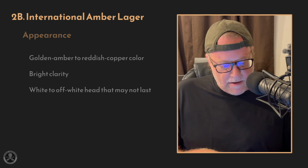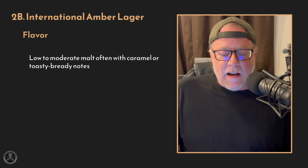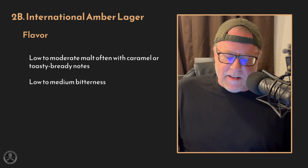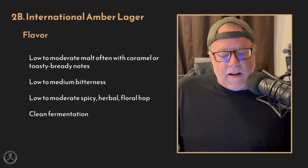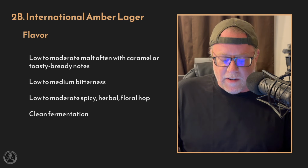Going on to flavor. We have low to moderate malt flavor, often with caramel or toasty, bready flavors. Low to medium-low corny sweetness is optional. Low to moderate bitterness gives the beer a malty to fairly even balance. Low to moderate spicy, herbal, or floral hop flavor. Clean fermentation profile. The finish is moderately dry with a moderately malty aftertaste.